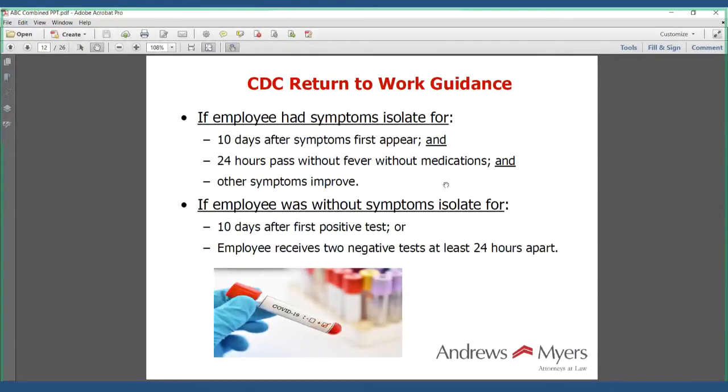If an employee has never been symptomatic, but has had a positive test, the CDC says that they can return 10 days after the first positive test, or the CDC recommends that they get 2 negative test results at least 24 hours apart.